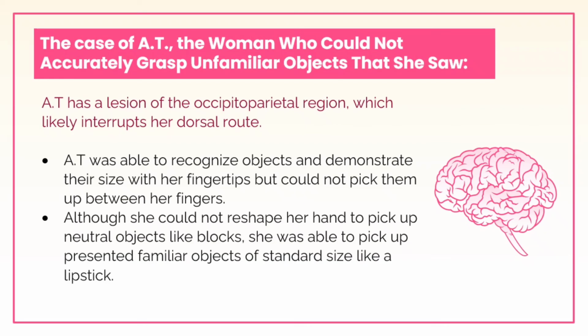AT was able to recognize objects and demonstrate their size with her fingers. In contrast, the pre-shape of her hand during object-directed movements was incorrect. So as a consequence, she could not pick up objects between her fingers. Instead, the patient made awkward palmar grasps.